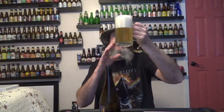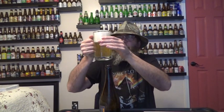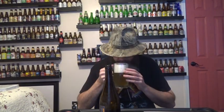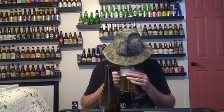Alright. It's got very, very coarse bubbles. The head looks to be dissipating pretty quick. It's got a little bit of a haze to it, but it's a beautiful color. It's a beautiful light straw color. See that? It's pretty. Oh man, it's got the most wonderful aroma. Oh my goodness. You get a strong yeasty, bready aroma coming off of it.